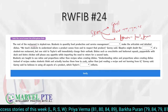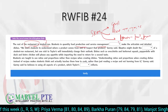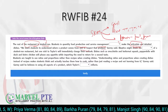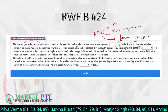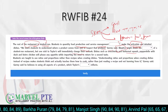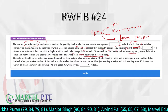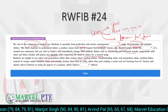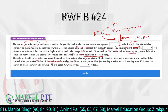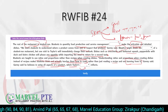The rest of the restaurant is student run. So we are talking about some restaurant. Students in quantity, food production and service management make articulate and detailed dishes. We teach where the product comes from and to respect that product. Gami said skeptics might doubt something of a student run restaurant, but one visit to Tailors will immediately change their outlook. Dishes like butternut squash and duck bistro chicken will please any appetite while imparting the need to return for a second taste. Students are taught to use ratios and proportions rather than recipes while creating dishes. Understanding ratios when creating makes students think and actually teaches them how to cook rather than just reading and not learning from it. Gami said he believes in using all aspects of the product which Tailors reflect.